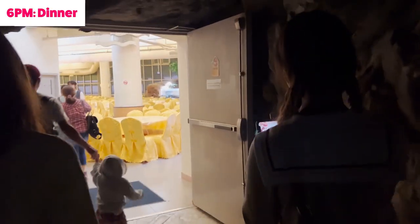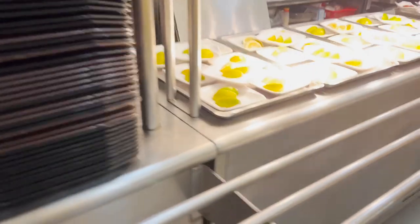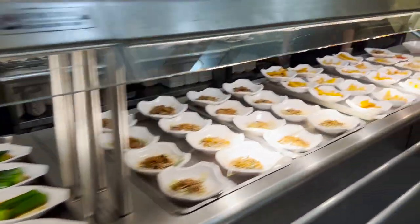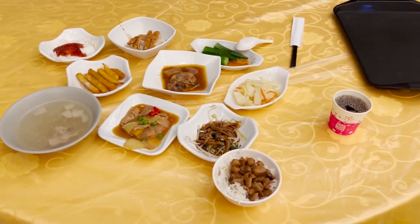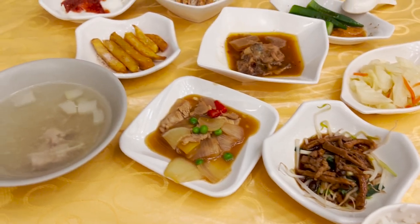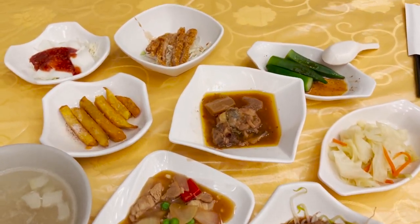Okay guys, the most exciting part of the day is the food. Dinner time. Then you can take all these different meals. The dishes are generally not bad, honestly.